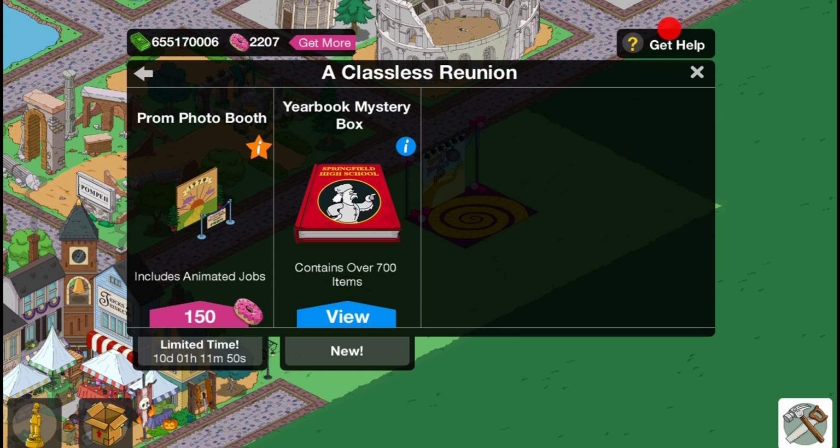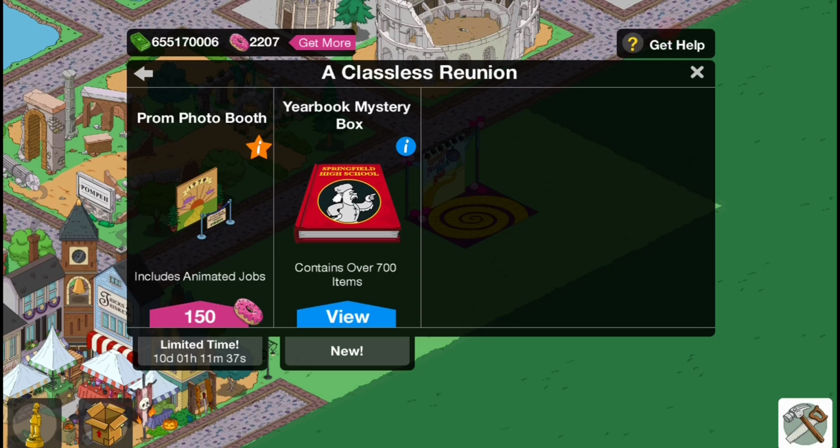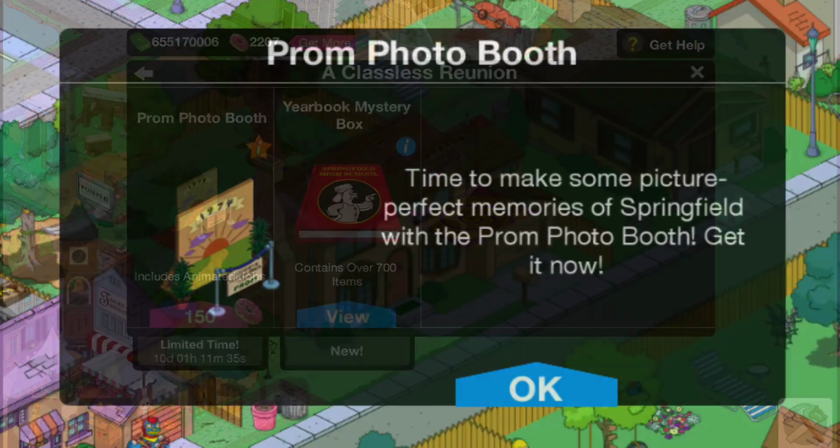Anyway, sorry I'm going on about this. I really wanted to explain this. I had all this in my head and I wanted to get it out, so sorry that it feels quite rushed. I've got a sore throat after explaining it. Anyway, let's get on with the actual video now. We're getting the prom photo booth. Sorry for going over the top and explaining.